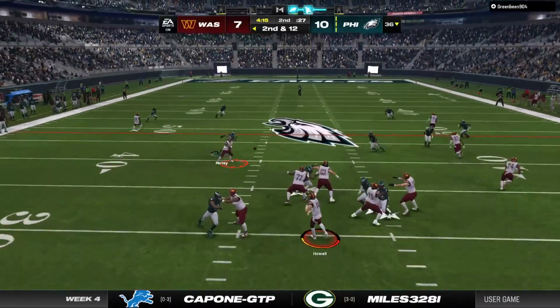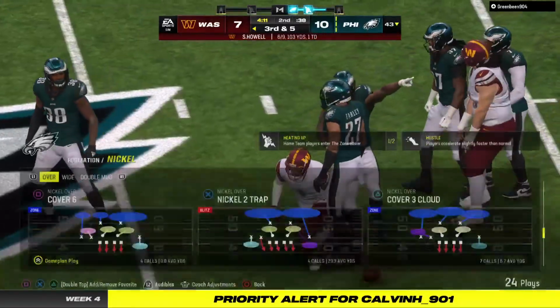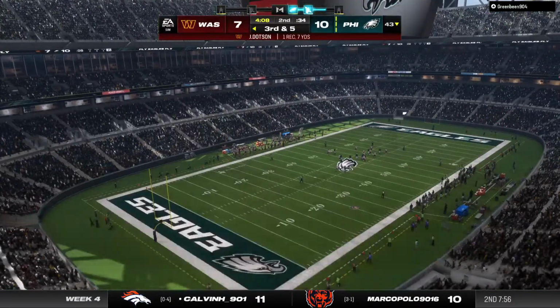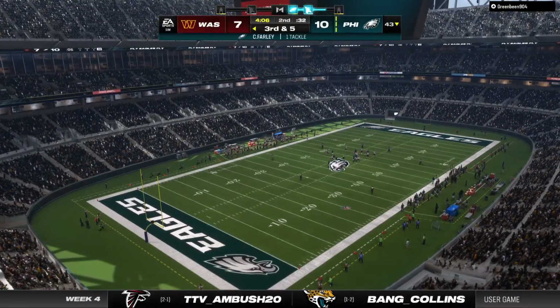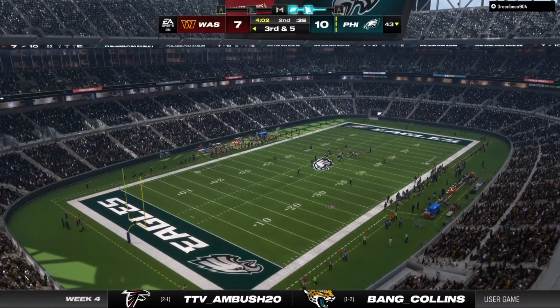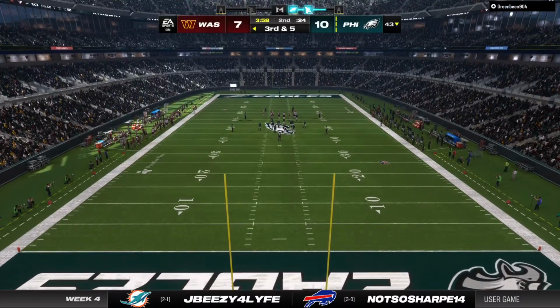Now Howell. Quick slant, Dotson. That'll go for a gain of 7. And it brings it up on 3rd and 5 now. Nothing flashy there. The slant to the slot. The frustration for the defensive guys because it's a quick play. And you know it's going to be a bang-bang play in terms of the throw and the catch. And then he's able to absorb the contact and complete it.